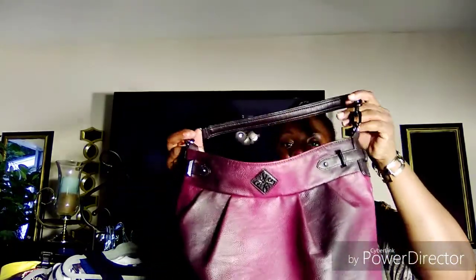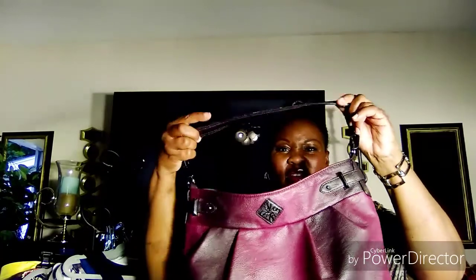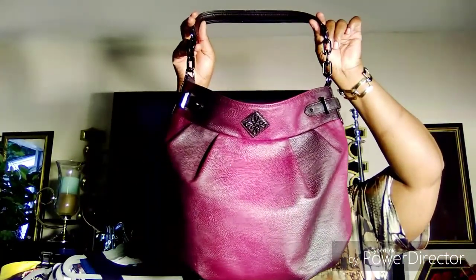Now the inside has had a little rough days, but it's all intact. But it sounds like somebody really enjoyed this pocketbook while they had it. And I absolutely am in love with it. Even the handle is in good condition. I am just, oh boy, this was a great find.